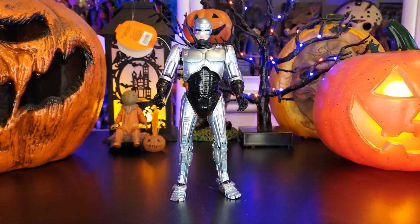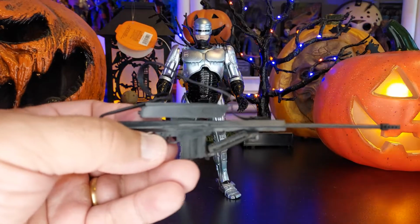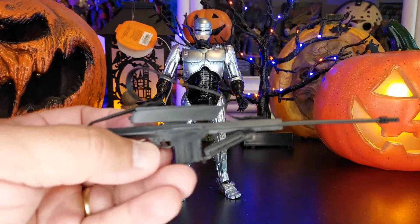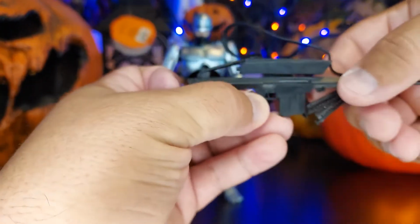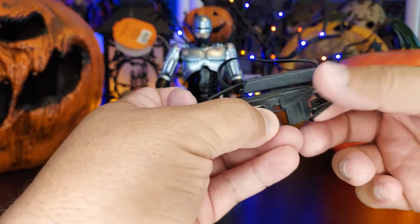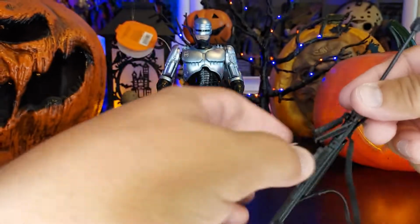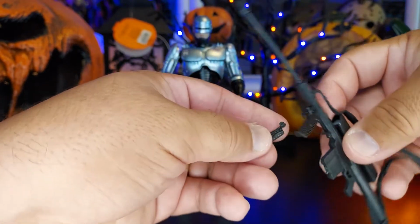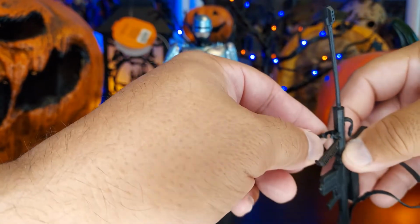Okay, and then he brings his, let's see what this is, the Cobra assault cannon. Look at the size of this. Super nice. Look at this. It comes all out. You can get this thing to move. However, I don't know what's going on with mine. But yeah, there you go. Oh, mine just popped off or broke. I think it just popped off.